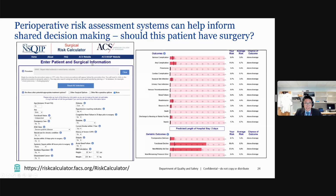So if you haven't seen this before, I urge you to go check it out at riskcalculator.facs.org. That's the American College of Surgeons website.